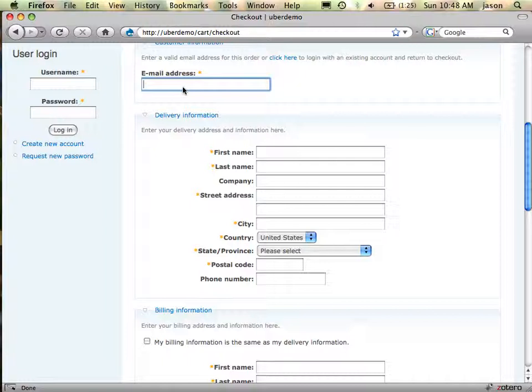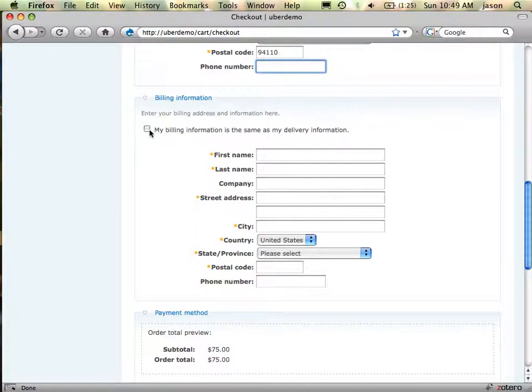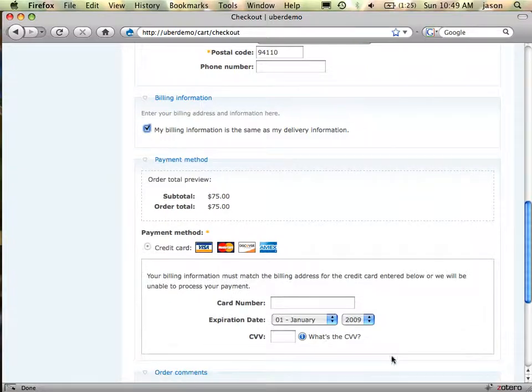Okay, so let's call this Bob Bungler. And the nice thing is when you create a new user at checkout, the user information is saved, and all of the billing address, billing information and delivery information that he's typing in right now is stored with them. So when a user comes back, they can choose that from a drop-down list. The only thing that's not stored right now is credit card information, as you might guess.